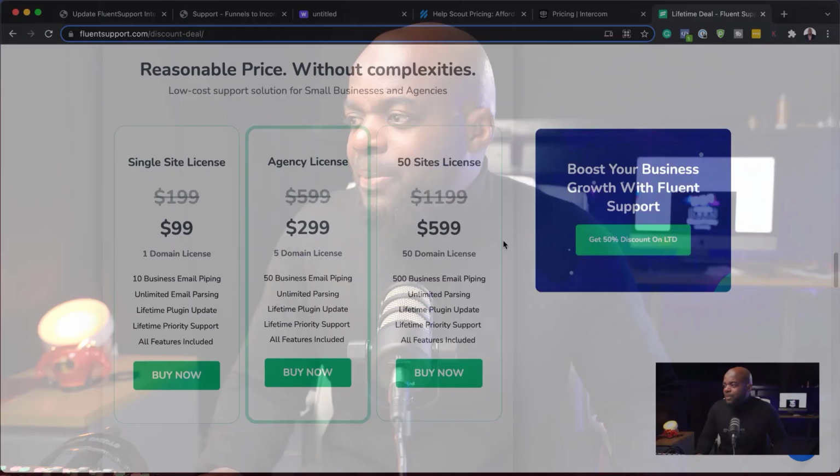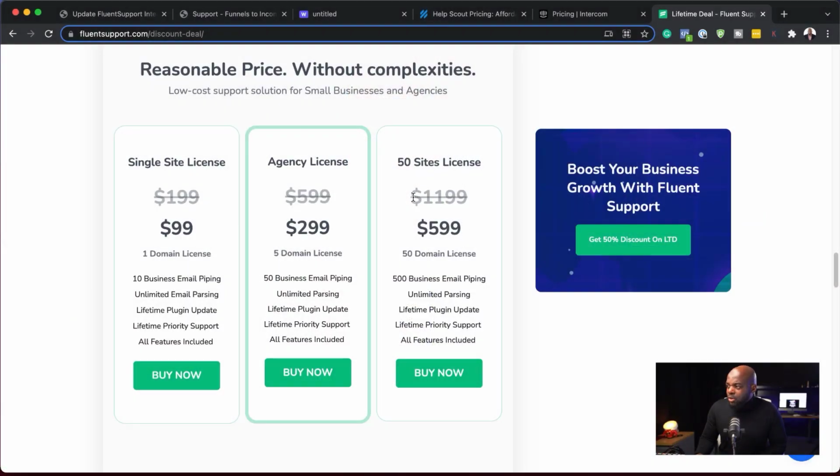If you do have the money, go for the lifetime deal. It's at a 50% discount. You can see here, it would normally go for $1,199. So I would definitely go for the $599. Just sacrifice for it because this will make its money back within a very short space of time.